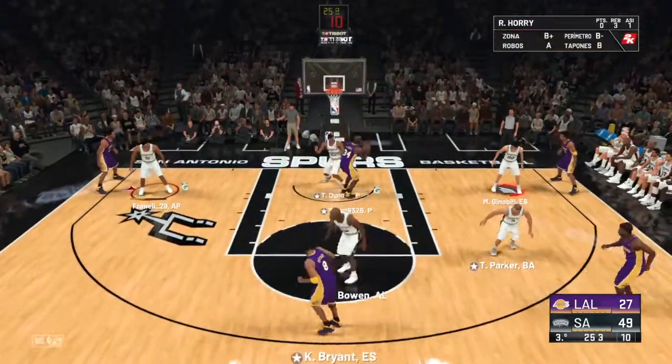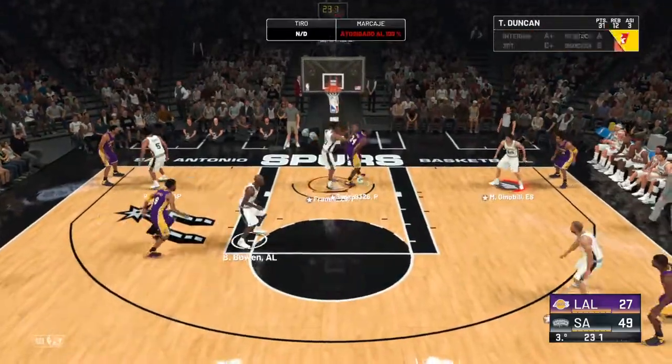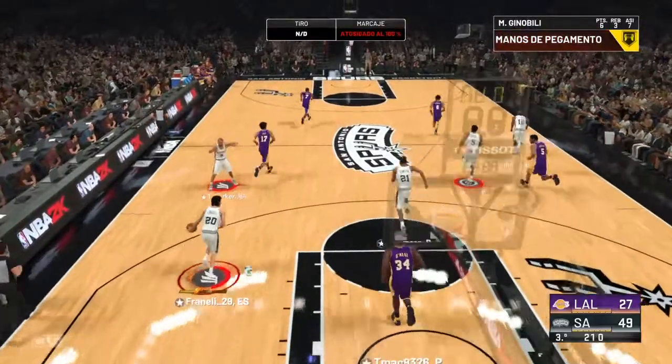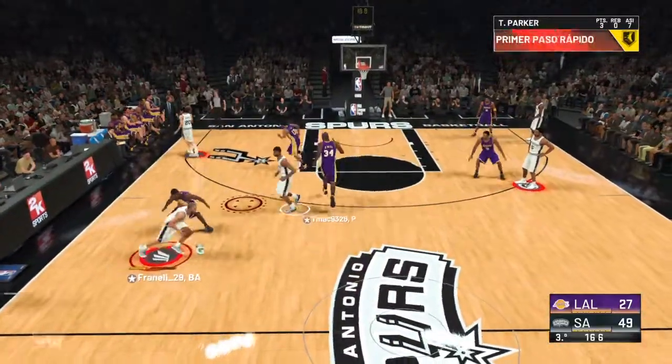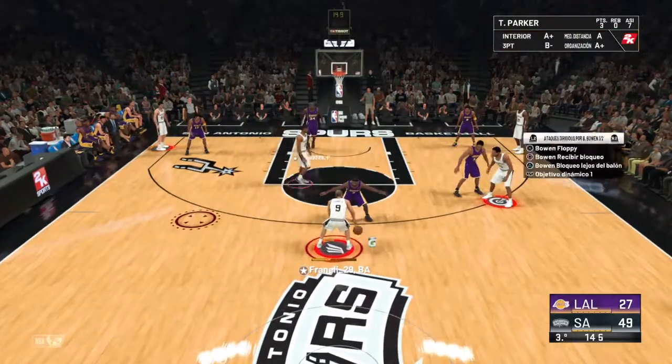To the inside. Here's O'Neal. And denied. He sends it right off the glass. Yeah, just hasn't been able to find his rhythm offensively. And that's having a ripple effect.